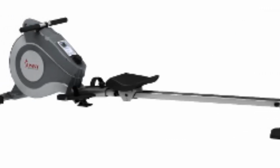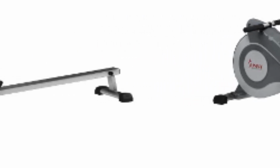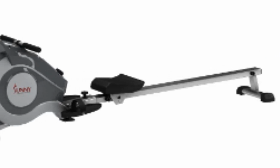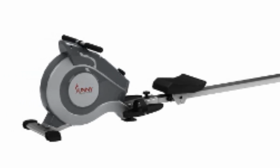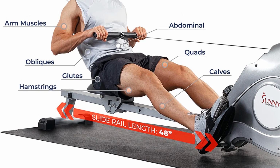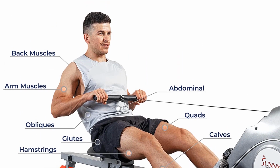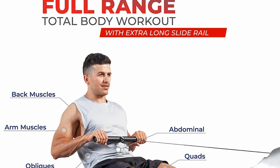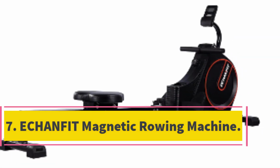The 48 inches extra long slide rail, with a 40 inches inseam length, allows this machine to suit rowers with long legs. The ergonomic features include foam grip handlebars, non-slip foot pedals with adjustable straps, wide cushion seats and floor stabilizers for a stable workout. This home magnetic rower model holds up to a maximum weight capacity of 250 lbs, including transportation wheels and folds for storage in vertical or horizontal positions. Number 7. ECHANFIT Magnetic Rowing Machine.